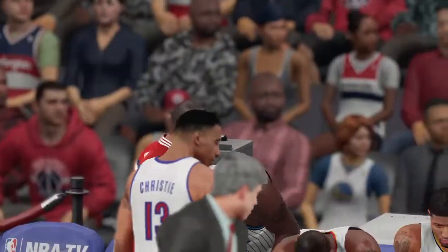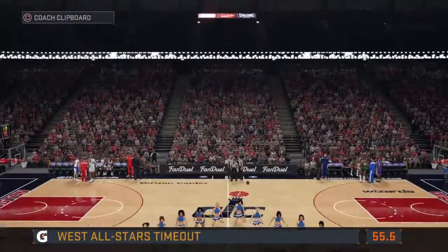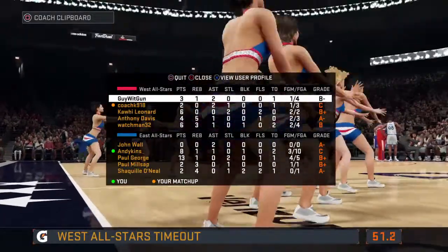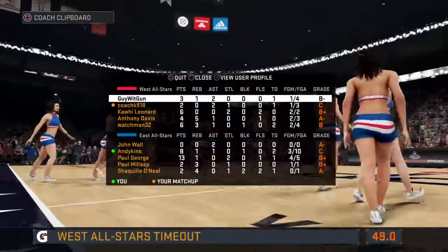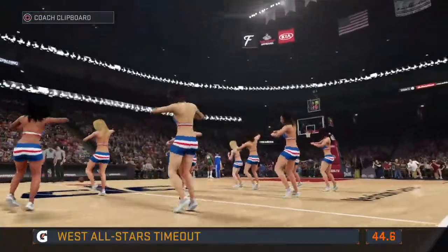So the timeout taken here, the first for the West All-Stars. And look, rightfully disappointed with how they played here over the course of this run. Yeah, you know, they haven't looked good at all here lately. Something has to change for them, and we'll see what they've got coming out of the timeout.